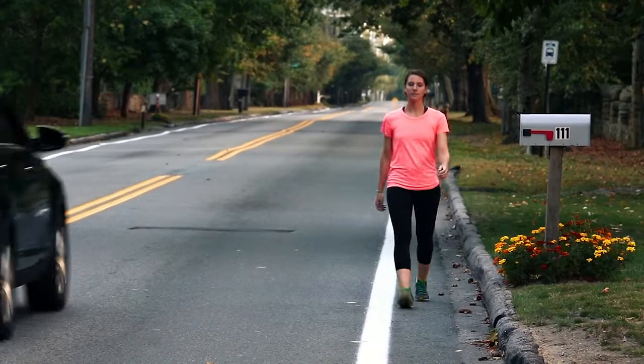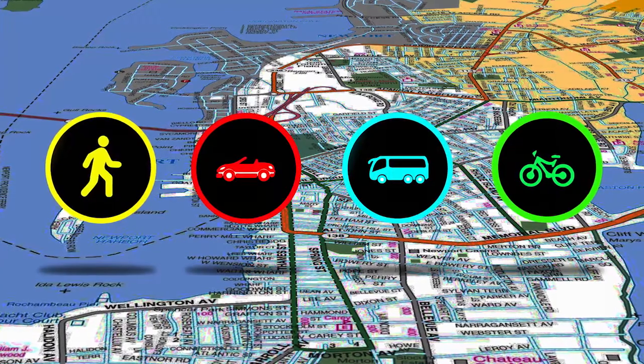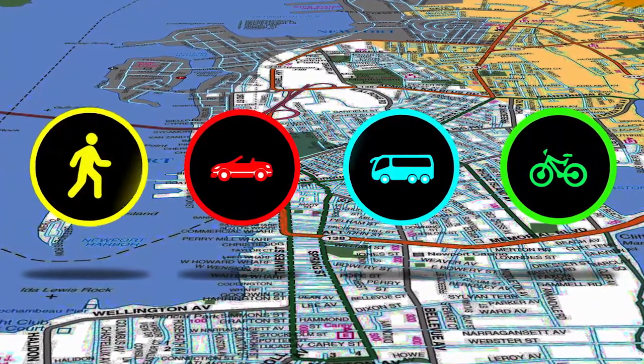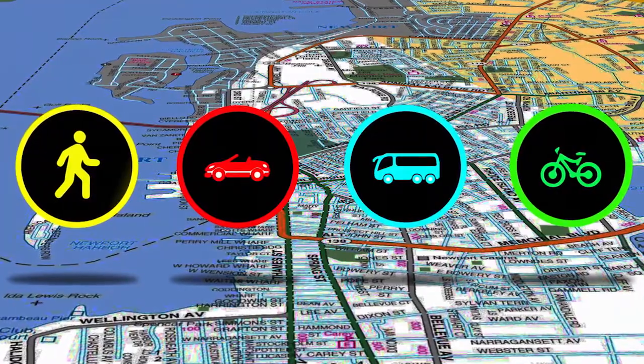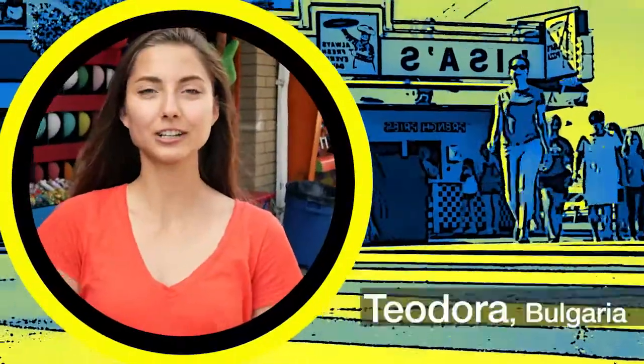When you move to America, you won't have a car, so you need to figure out how to move around. You can either walk, take the bus, or ride your bike. While traveling abroad, the best ways to get around are walking, driving, taking the bus, or riding a bike. Walking is great, but you can't go very far. I live very close, so I walk to work. For me, the best way to get around is to just walk.